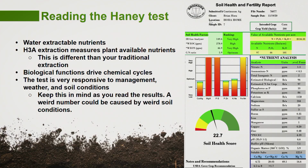A couple other things here as you look through this. For those of you that were in the program, the soil sampling, we're sending the samples down to Brookside because they're here in Ohio. I also work very closely with the Regen Ag Lab. They're out in Nebraska. But the Haney test from Brookside, I really like their display and the view of the data.